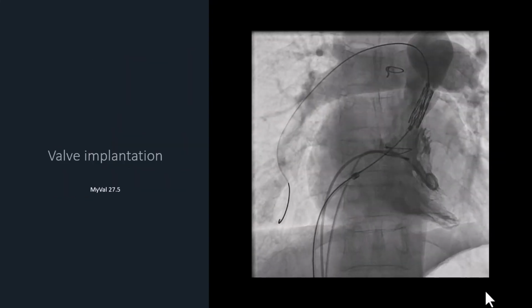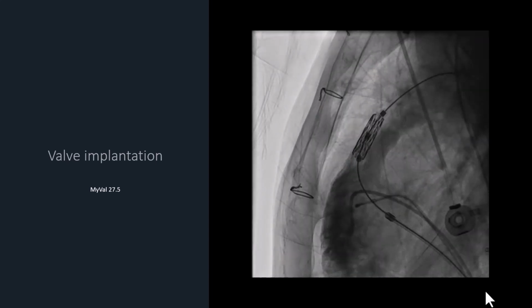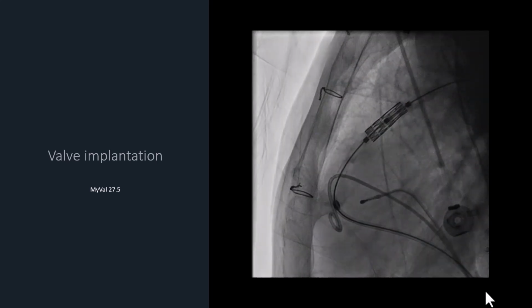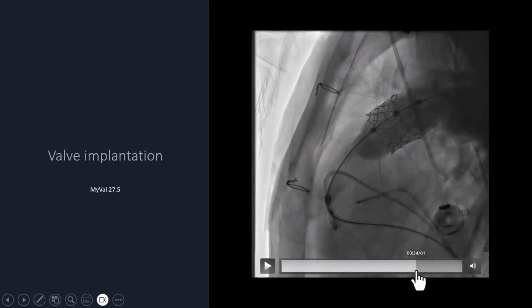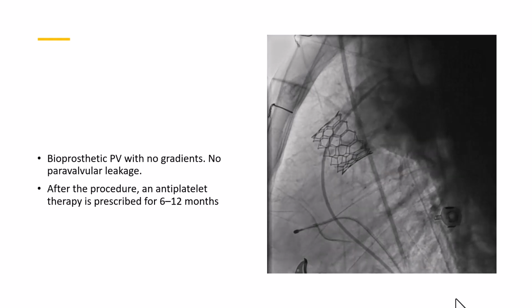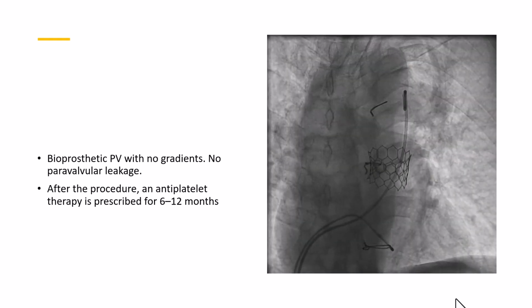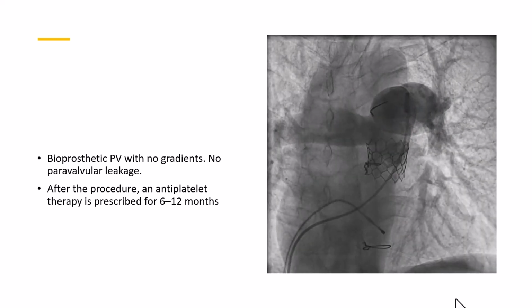Valve implantation is shown in this video. Our valve was MyVal 27.5, which was implanted in AP and lateral views, as you can see in this video. Bioprosthetic PV with no gradients and with no paravalvular leakage was the result. You can see this in AP and lateral views.